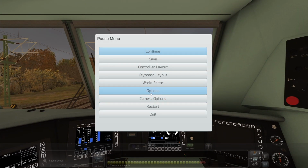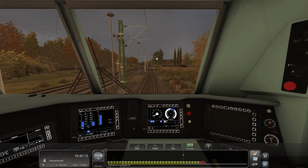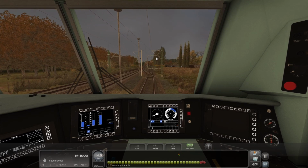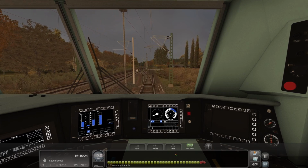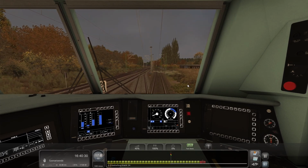One thing I can do now actually is make the HUD a bit more opaque. So I was driving the 112, which doesn't really need the HUD to be as opaque. You can get away with a more transparent HUD. And I kind of forgot to change it back, so nice preparation there, Omar. Very professional.